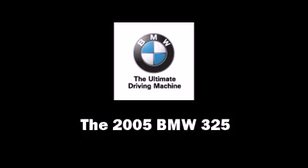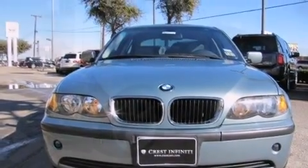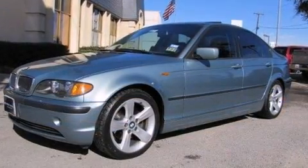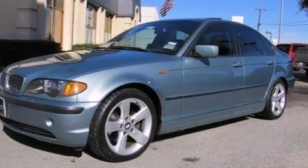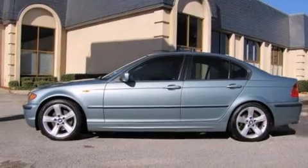Outstanding design defines the 2005 BMW 325. This four-door, five-passenger sedan still has fewer than 70,000 miles. It features a standard transmission, rear-wheel drive, and a refined six-cylinder engine.